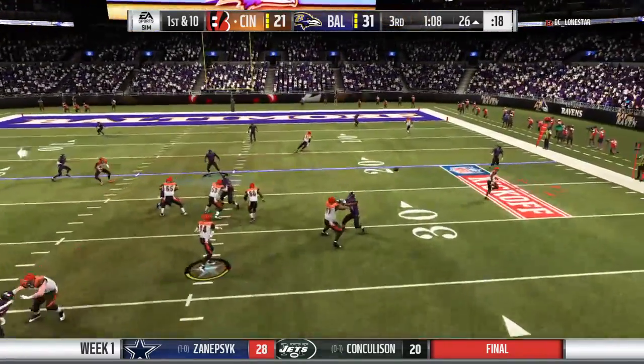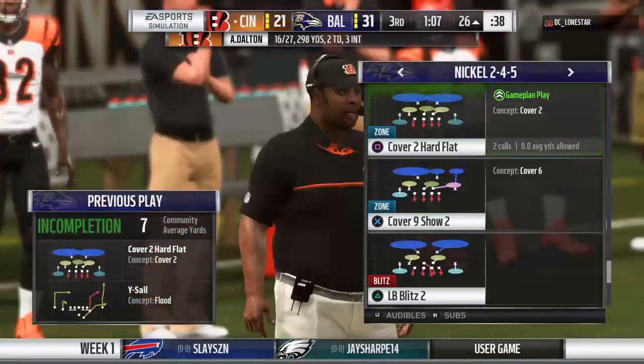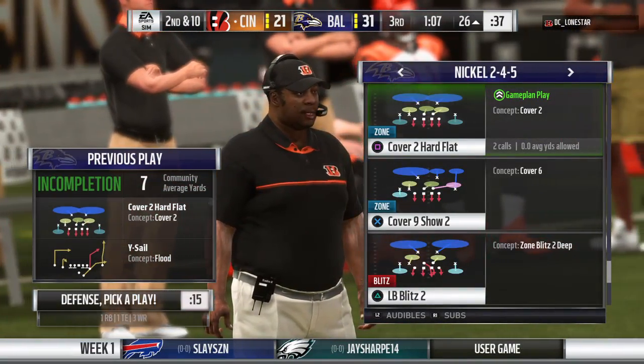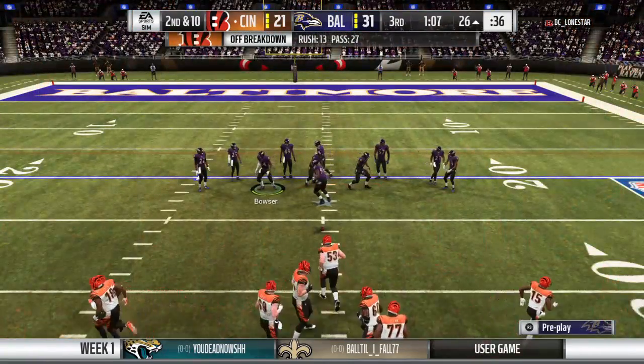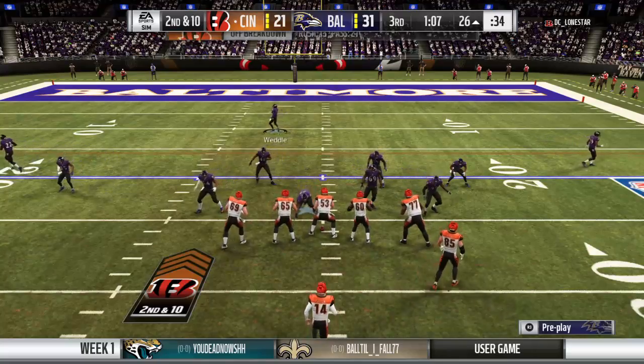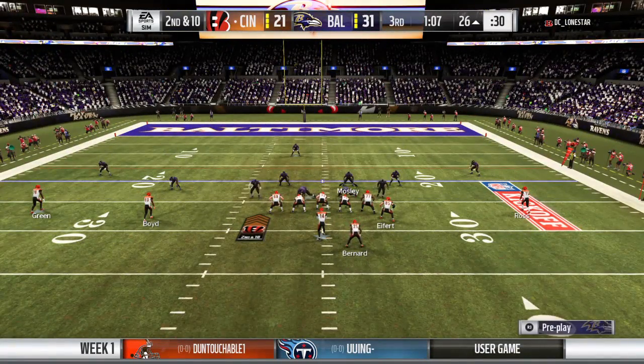All right, let's see what Dalton can do after the fumble recovery. He couldn't quite hold it. Got hit. Ball pops out. Incomplete. Didn't have a receiver open downfield, and as it turned out, couldn't even find his outlet man because of the coverage. It was way too tight. Unable to find anyone open.